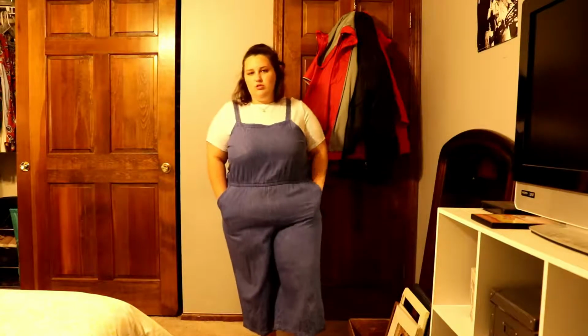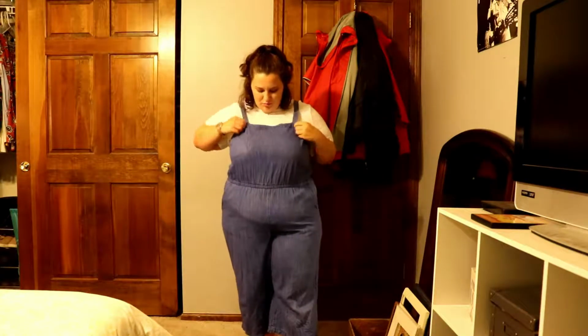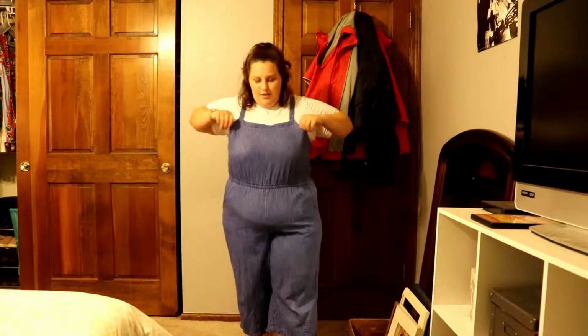It's this little jumpsuit, the white shirt I put on because without it, it shows my bra straps and I am not built for strapless bras, so I thought that this looked cute either way or in the winter. If you want to put a cardigan over it, that'd be good too. It's like a cropped jumpsuit, so it definitely does go all the way down. I'm really getting into this jumpsuit vibe.